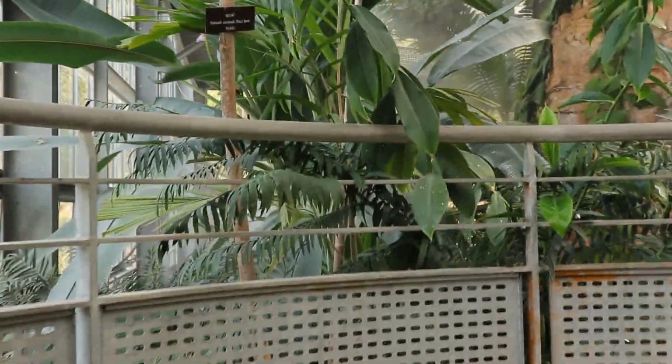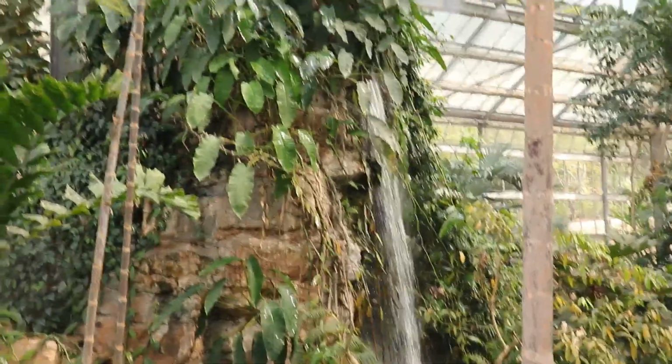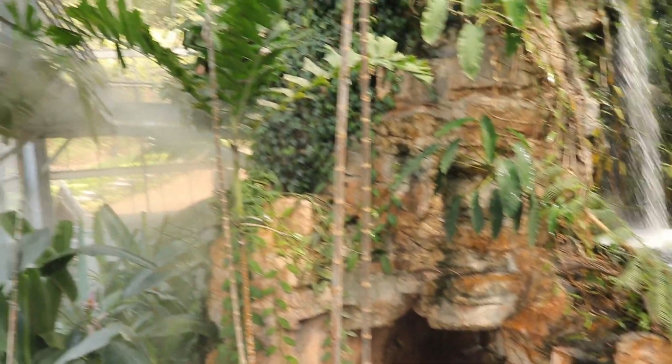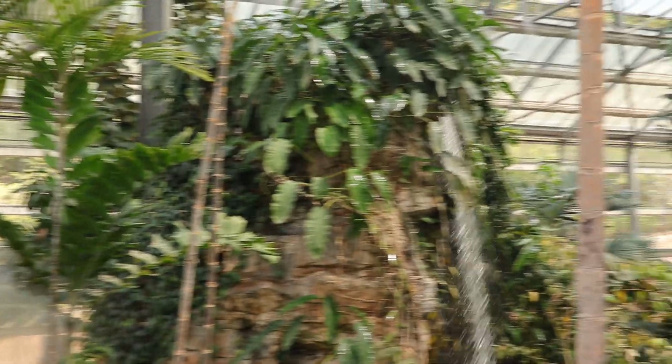Alright. Walk tour. Oh, there is a high waterfall here, guys. You can see here this one. Oh, it's so nice here. Look at the waterfalls. See? Look at this one. So nice.